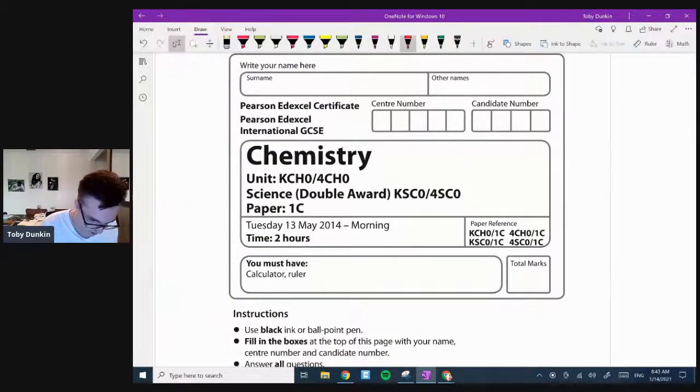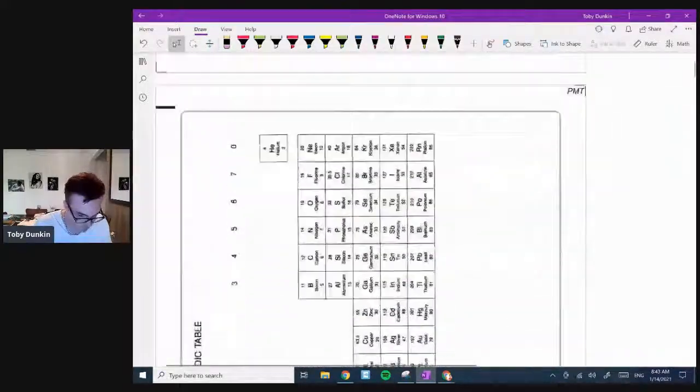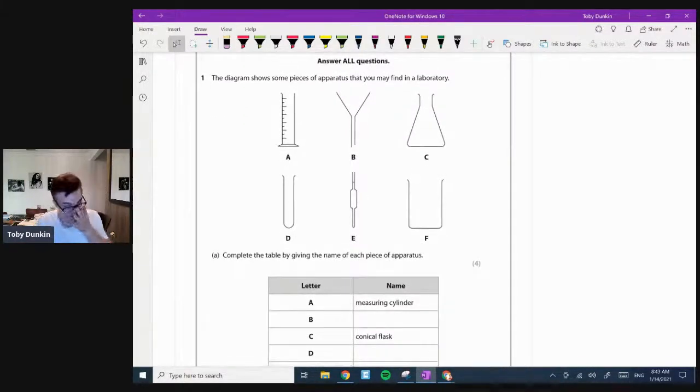Okay, so May, yeah, there we go. It's nice to see that this coincides with what you wanted me to do. May 2014, paper 1, 2-hour paper. Let's crack on straight away. So, okay, so first thing that came up is naming equipment, very reasonable.